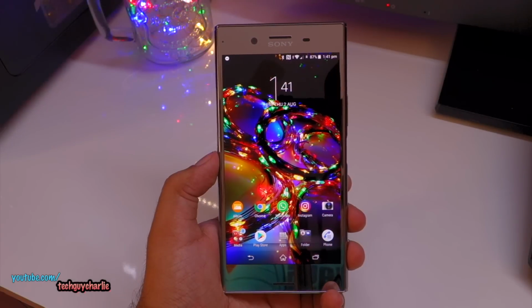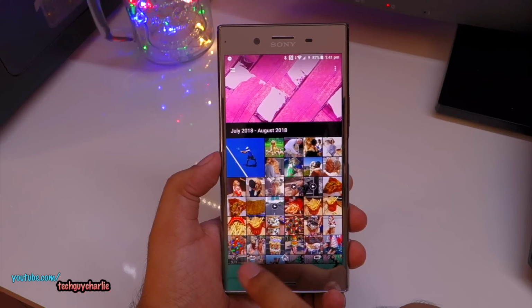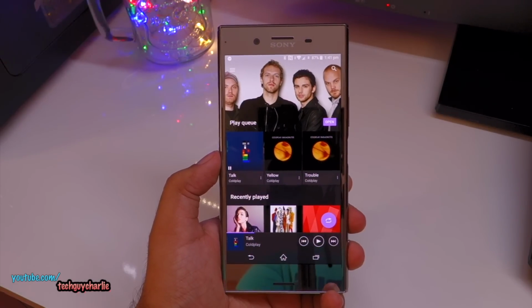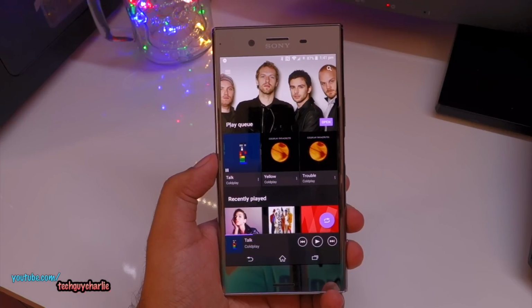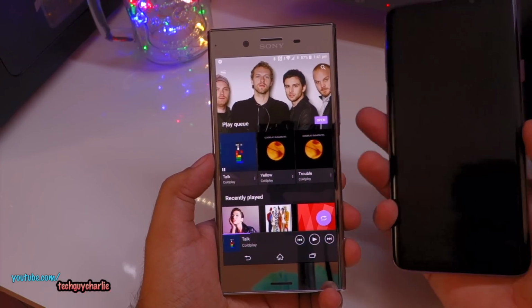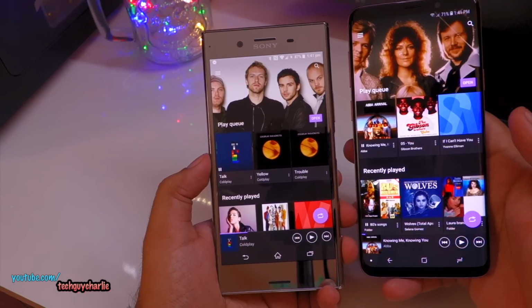So if you have used an Xperia before, you'll know that Sony likes to install their own album app and their own music app, and I must say that these apps are probably the best in the market right now, and I will not trade these apps for anything else. Now the Samsung phone comes with Samsung Music, and it is nowhere close to the Sony Music app. So I think I have installed the exact same app on my Samsung.